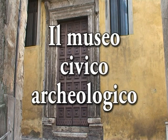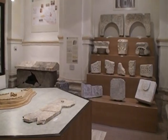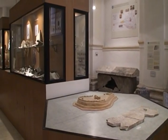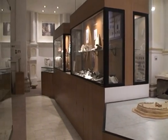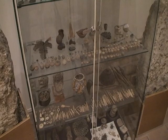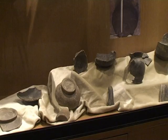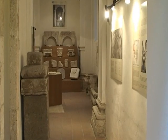Civic Museum. The Civic Archaeological Museum, located in the former church of Sant'Antonio, houses items from various periods discovered in the excavations and investigations conducted in Orte and the surrounding area.